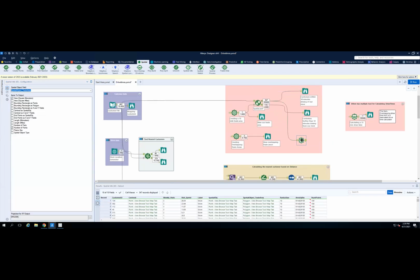I'll now move on to the spatial info tool. And using this tool, you can calculate areas. You can come up with the centroid. You can look at the total number of data points in the data set. You can calculate the length. If you're doing a spatial line, then you can calculate the length of the line in miles and kilometers. In this case, the total area of our trade area is 814 square kilometers, and we have around 100 different customers within that 10-mile radius.